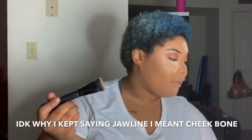Now, while that is baking, or setting, as that's the term, I'm gonna go in with my contour. This is a brush I like to use for contour. I think this is an e.l.f. brush. Yeah, it literally says e.l.f. contouring. This brush gets literally in the jawline.